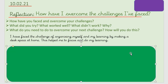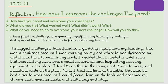And just like this morning, you're going to need to think about how you could improve that starting point. So have you really explained? Have you justified what it is that you want to say? Remember, it's a bit like you're trying to persuade me that you've overcome your challenges. So you really want to think about justifying and explaining and telling me why.